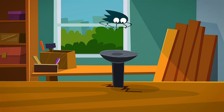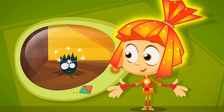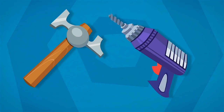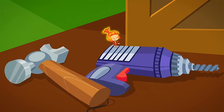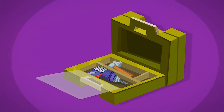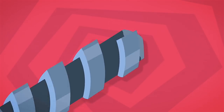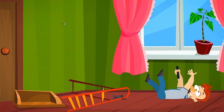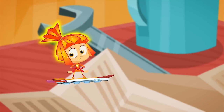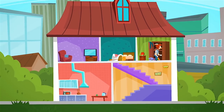Try hammering in a nail or drilling a hole with your bare hands. There's no way. But with the help of the proper tools, it's a piece of cake. But of course, that's only if you know how to use them. Tools need proper care. If the head of a hammer is loose or a drill is dull, then you shouldn't work with them. It's dangerous. And when you're done working, put the tools back in their places, or you'll be tearing your house apart trying to find them the next time you need them.